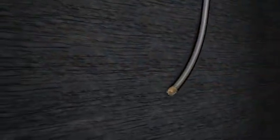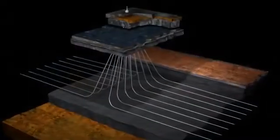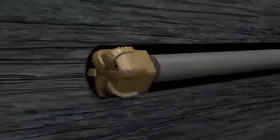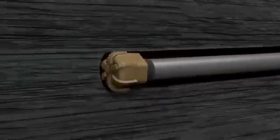Then, to access gas or oil locked in shale rock, we drill horizontally. We may use different well designs depending on the local underground conditions. The entire drilling process can take several weeks or even months for each well drilled from a pad. Sensors in the drilling equipment feed us continuous data as we drill.